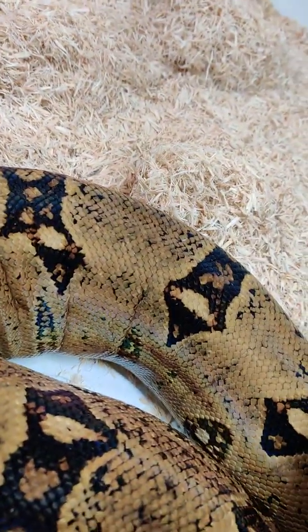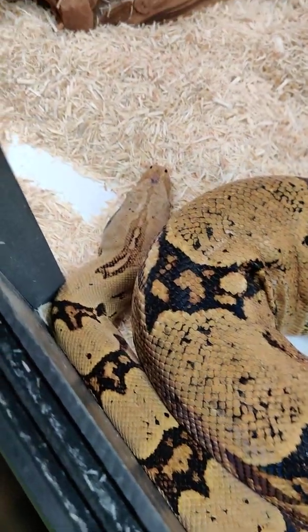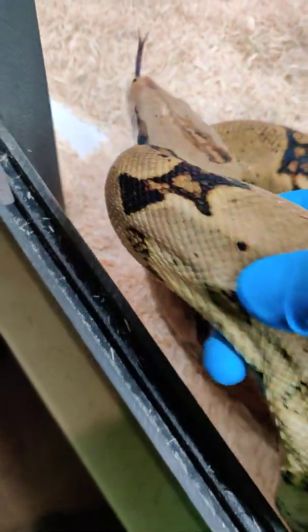These are pretty inactive animals. They are champions of laying around doing nothing and being lethargic and conserving their energy.